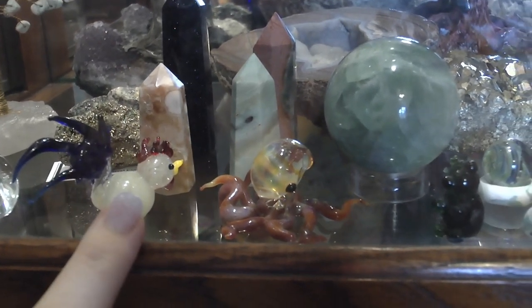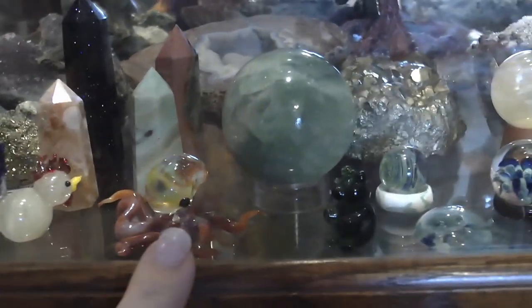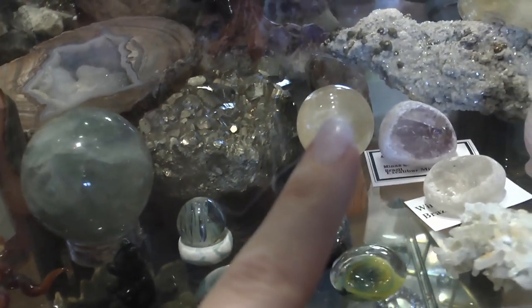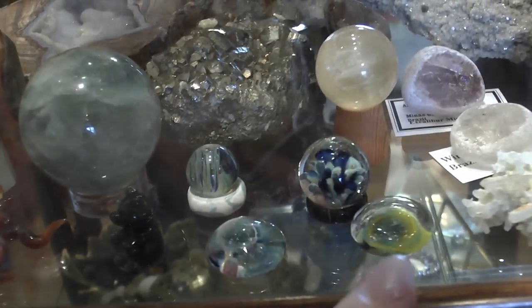I made this rooster. I had to glue this tail back on. It broke off. I made this octopus. I made this gummy bear. That's a fluorite sphere, which is fabulous too. There's a calcite sphere, also fabulous. These are all glass pieces that I made.